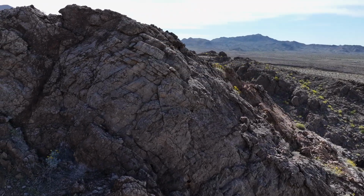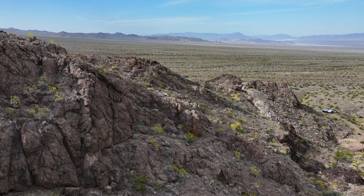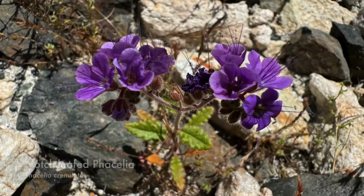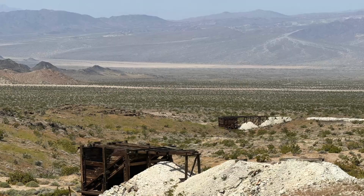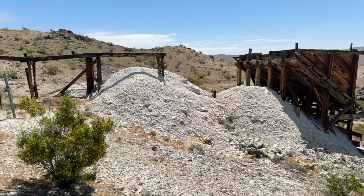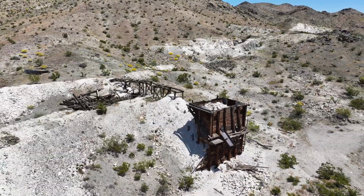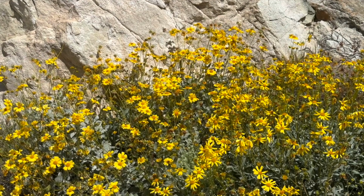The beautifully weathered limestone peaks have an intricate texture that I find very appealing. Large wooden ore bins still stand at several of the other talc mines. As I wandered around the talc mines, I was treated to more colorful floral displays.